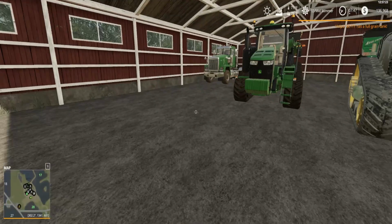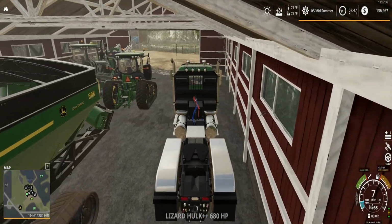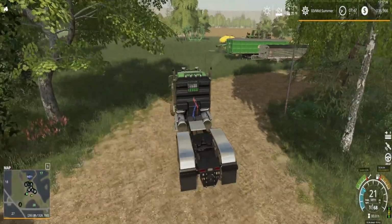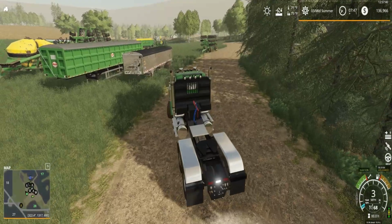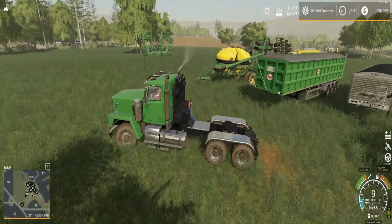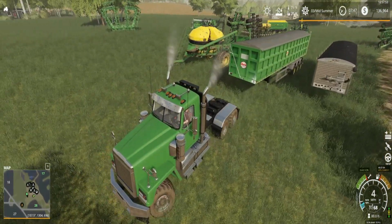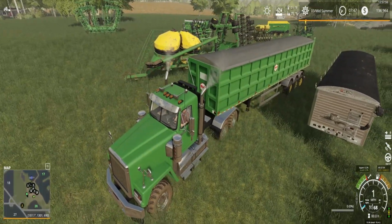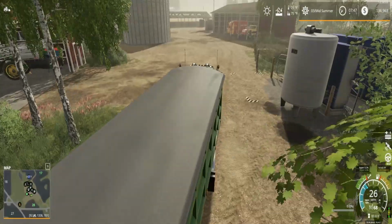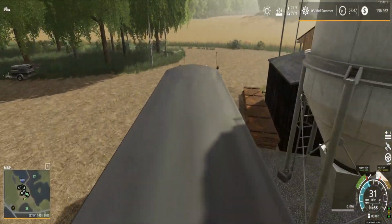I need to find a better place to park. What I'll probably end up doing is that small wagon over there, I'll put it inside that shed, and then put the 18-wheeler over there, because we'll more than likely be using it more often than that little bitty grain cart, a little bitty auger wagon. All right, so let's go see if we can rescue our carrots.